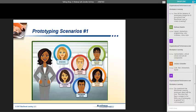Prototyping. So I'm going to give you a couple scenarios. The screen that you see here is a course that we did for a bank client, and they wanted to use a game-based approach. They were teaching new employees about the different parts of the organization, what the people in the organization did, and some basic information about the organization.